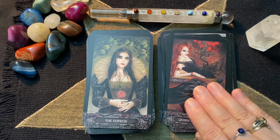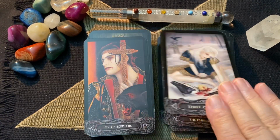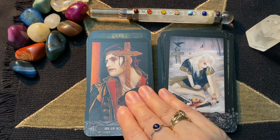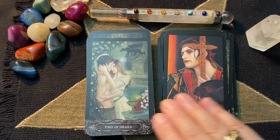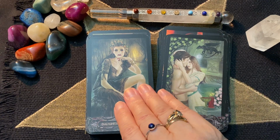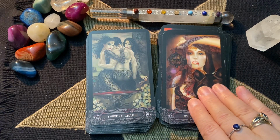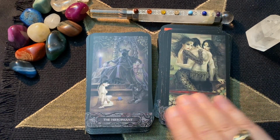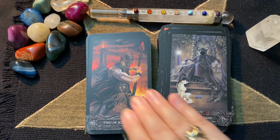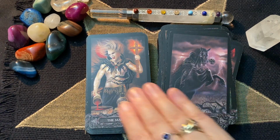Now, if you're not into vampires, you won't enjoy it. If the blood bothers you, you won't enjoy it. There's lots of sexual innuendo in this deck as well, and you definitely won't enjoy it if that bothers you, okay? So just a warning there. But if that doesn't bother you, it is such a beautiful, gorgeous deck. I think it speaks volumes.